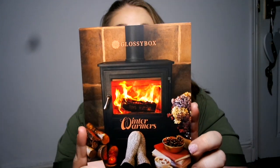And this one says winter warmers. They've actually extended them since the last time I did a glossy box unboxing. They've done it so that it's really big now, which is even better, so you can see the products. So I'm going to give it a read as always. It says, hey glossies, slip on your snuggliest jumpers and your fluffiest socks because we're getting in the mood for a roaring fire, spiced lattes, sizzling sparklers and cozy nights in. Our winter warmers edit is filled with enriched lotions, nourishing hair care, shimmering cosmetics, and an extra treat that will seriously warm things up this November.